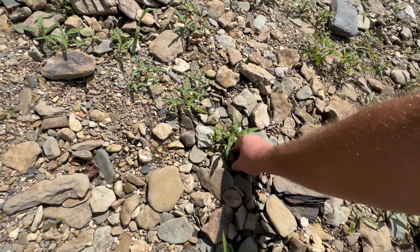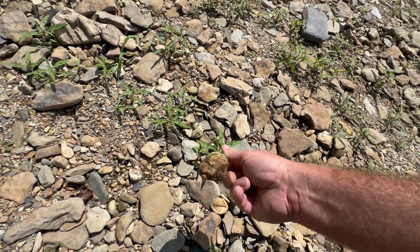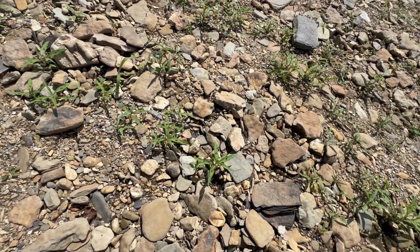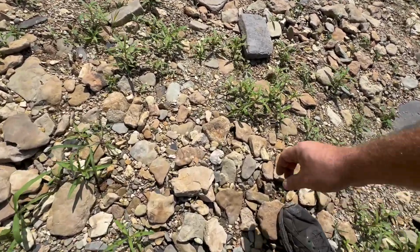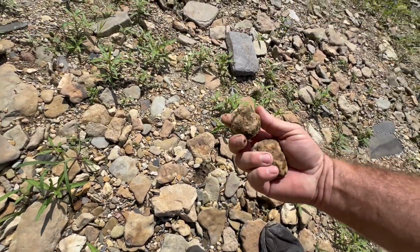Get out, spider. Here's a little one. Yeah, look at that.